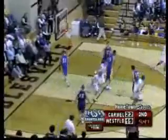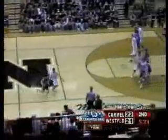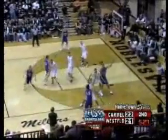Nice ball movement. Albright there for the easy deuce. Tremendous pass. Again, Stockton on the great delivery to Albright. But it's made possible by the baseline move and no one really stopping the ball on the baseline. 22-21 now, Carmel. They have the basketball. 5.5 to play in the first half.